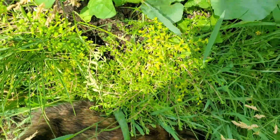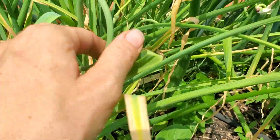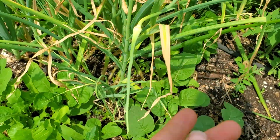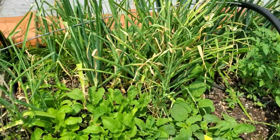So my cat follows me around, per usual. Here's some garlic. You can tell garlic because it has this flat leaf, and this one has a scape on it, right? This is the seed, and it'll come out into a bunch of little bulbils, which you can plant. My cat is laying on my foot. She's been very lovey all day.